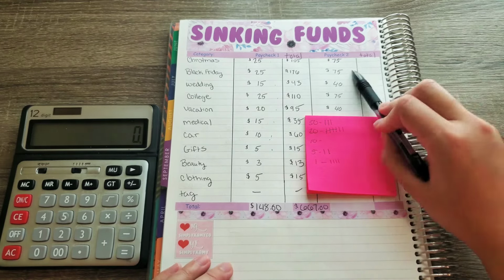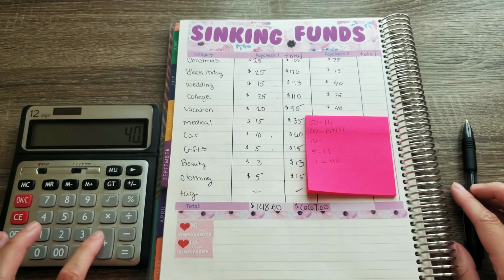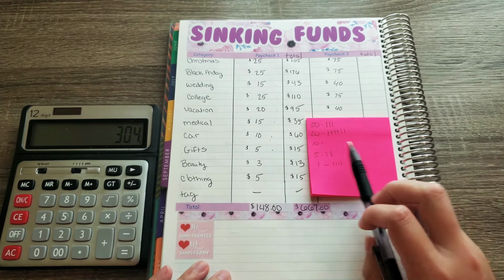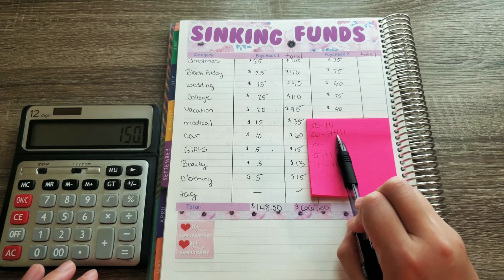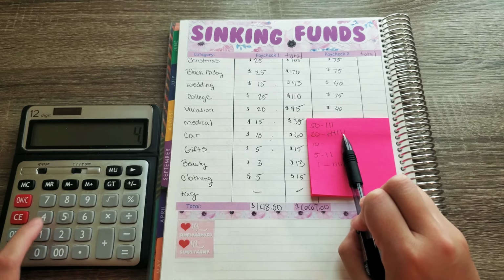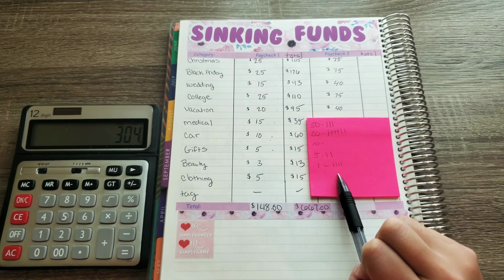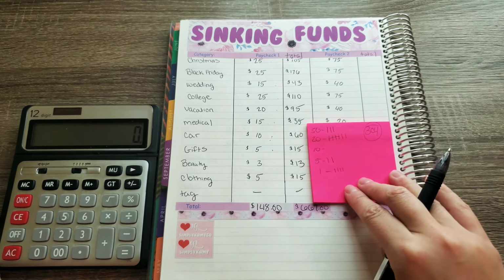All right, so we're going to do 74 plus 75 plus 40 plus 75 plus 40. Hopefully this works. All right, so that's $304. So let's make sure this works. Let's see. So that's 150. 2, 4, 6, 2, 4, 6, 8, 10. It's 100 plus 40 plus 10 plus 4. So that's $304. Was that right? I'm going to have to write this down. So let's see, $304.